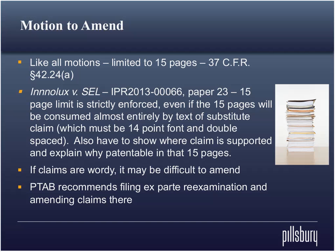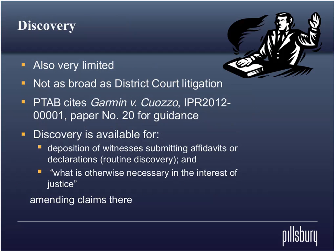And not only do you have to put the claim in there, your substitute claim, you have to describe where it's supported and explain why it's patentable, and you have to do all of that in 15 pages. And again, they say, hey, look, this is not like ex parte prosecution. This is more of an adjudication type thing, a legal proceeding like litigation, where you're not permitted to amend. So amendments are very limited, and the board has taken a very limited view toward that. And like I said, in a couple of these decisions, in their orders, they've said there are other avenues you can pursue if you want to wholly revise your claims, like ex parte reexamination or reissue.